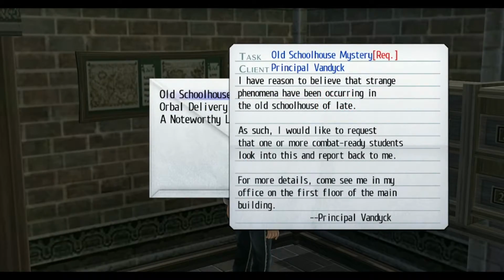Task, Old School House Mystery. I have reason to believe that strange phenomena have been occurring in the Old Schoolhouse of late. As such, I would like to request that 1 or more combat-ready students look into this and report back to me. For more details, come see me in my office on the first floor of the main building. Principal Van Dyke.